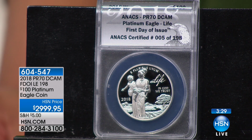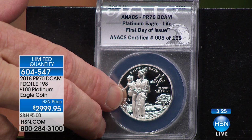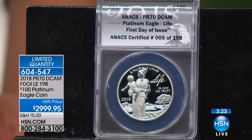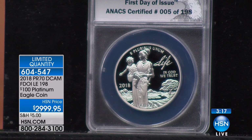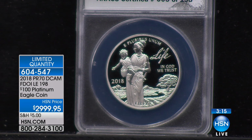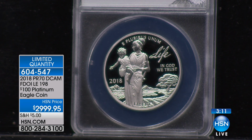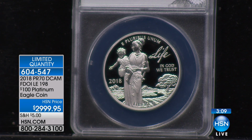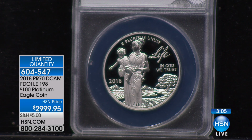Now, this representation right here is Lady Liberty holding the child, which is sowing the seeds in the furrows of the earth to show the fertileness of America, as you can see right there on our fruited plain, if you will. Yes, the hope is what you're looking at here. Once again, keep in mind, 1 ounce pure platinum, extraordinarily limited edition.